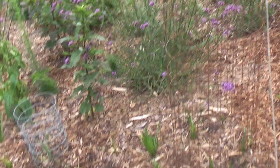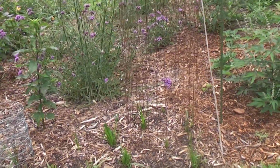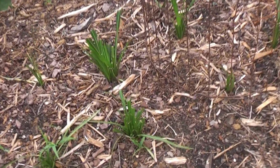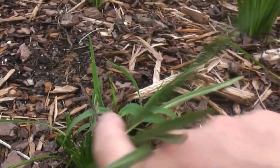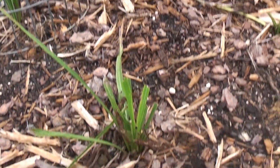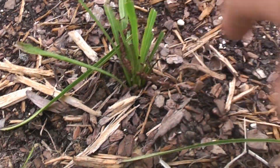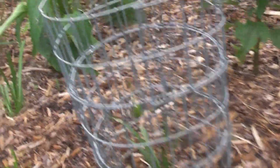Okay, I'm going to have to do something here. Either the rabbits or the deer have just been going to town on my liatris. You can see here, they keep it mowed. I mean, they literally just mow it down. I know from experience last year on the echinacea, if they keep stuff mowed down like all summer long, you're likely to lose it the next winter. It'll be alive in the summer, but it won't have enough strength to make it through the winter.